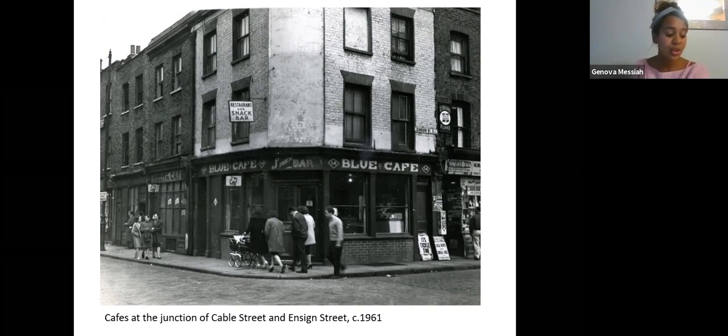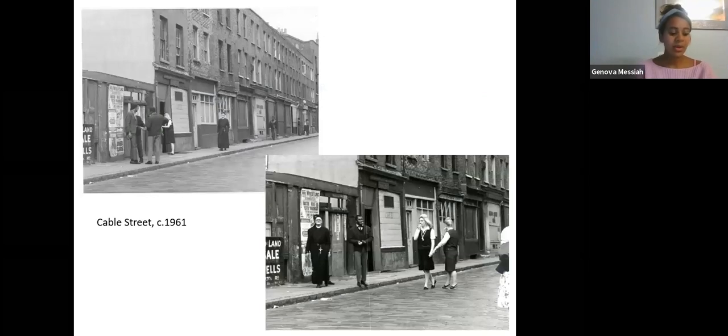There was prostitution historically in the area long before there was a large black community. For example, a home for penitent prostitutes was established in the 18th century. But in the 1950s and 60s, the area became notorious for it, portrayed in the national press as London's red light district, in the same way that Soho was later described.